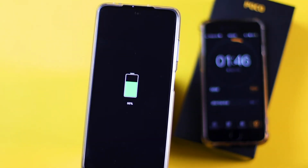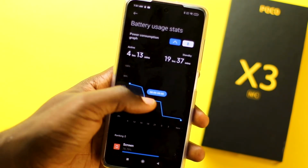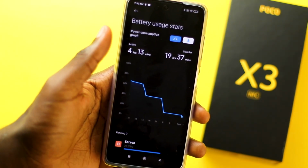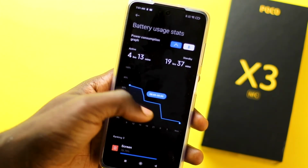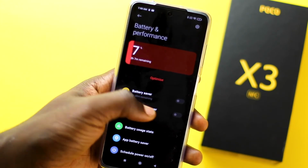which is very impressive. Even with some heavy gaming and using the display at 120Hz refresh rate, I was able to get through a whole day with just 65% battery. I will test this out more and try to see the effect of 120Hz versus 60Hz refresh rate.